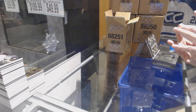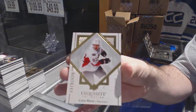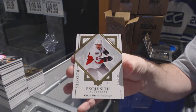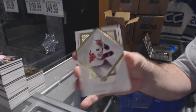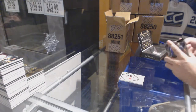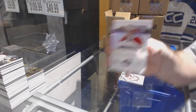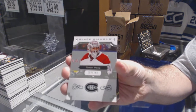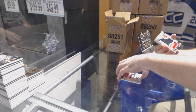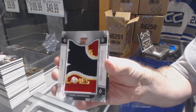For the Sens, Exquisite Rookie /299, Colin White. That was a Philly diamond, yes, sir. This pack seems light. Number /249 for the Habs of Carey Price. For the Flames, I swear you're going to have the entire logo shortly. Mark Giordano.